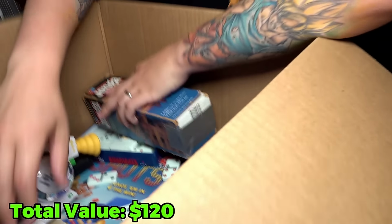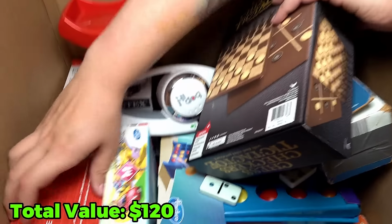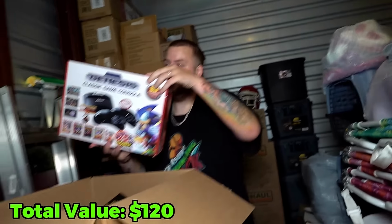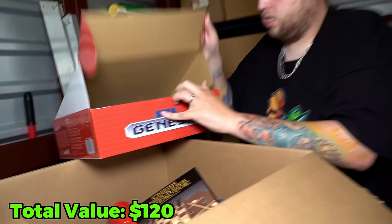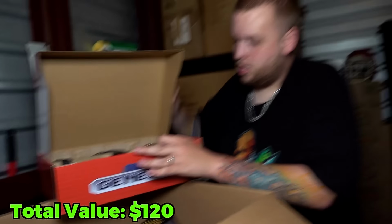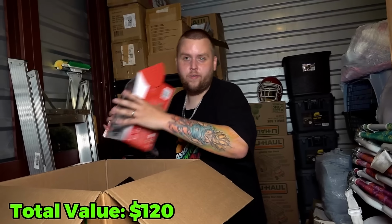There's Jenga right here. There's the Game of Life. What is this other one over here? Oh, another one? What? They have 2? Oh, I'm not going to complain. This one's open though, so let's see if this one's in there. The other one's still new. Look at that. Console, controllers, wires, everything. Not brand new, but you know what I mean. Good condition. 2 of those? Like new.